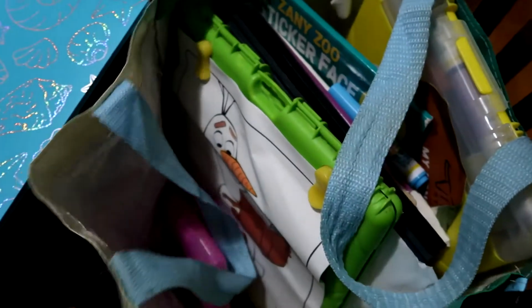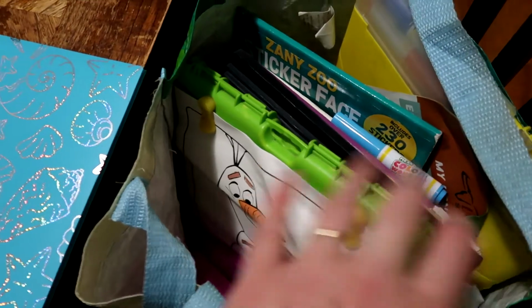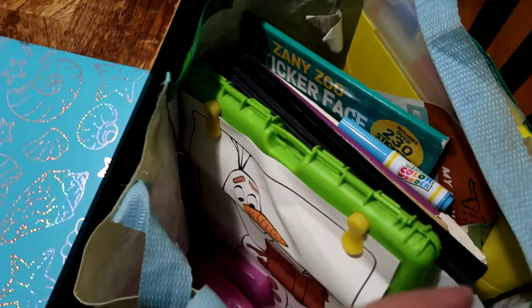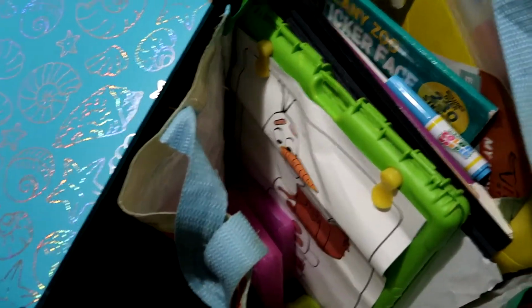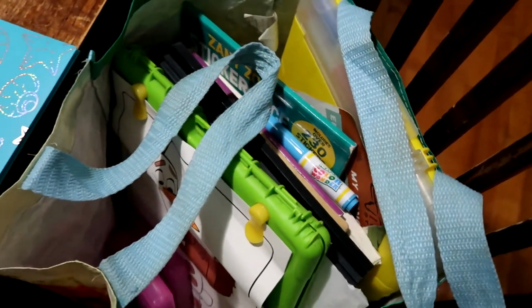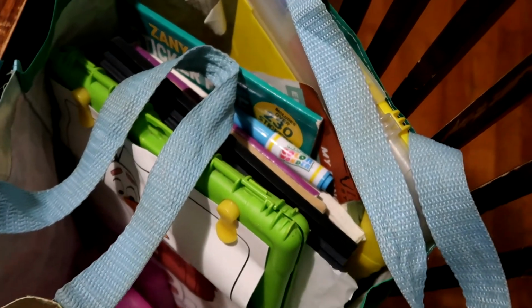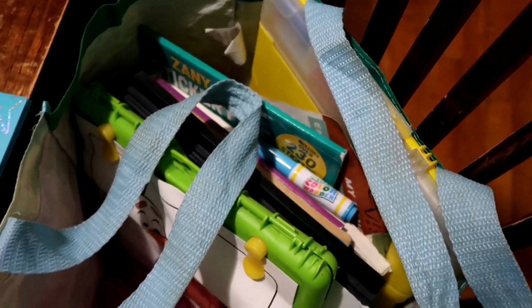We are still taking this bag. You've seen this bag several times. It is our travel bag. So we're still going to take this on the way to our destination because it's not super close to our house. We are going to take this for them to have something to do on the way there. It's mostly fun activities.